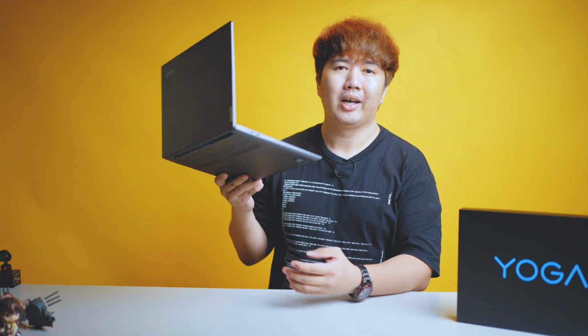Regardless, much like their Legion series, which started out featuring an office laptop design, they have since found their way into the hands of many users. And just like its siblings, the Lenovo Yoga Slim 7i Pro is a great performer with excellent build quality.